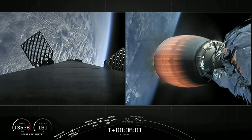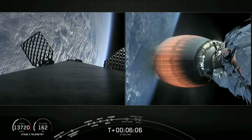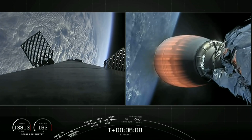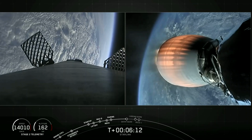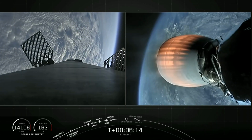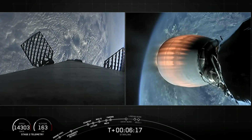At this point, the first stage has reached the highest point of its orbit, the apogee, so it is on the downhill portion of its trajectory. You can see Earth getting bigger and bigger. Stage 1 FTS is saved.